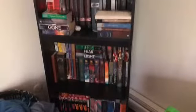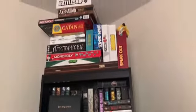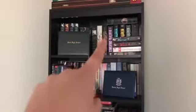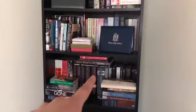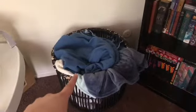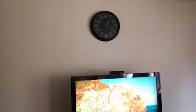Right here, I have a bigger bookshelf that we also got from Target. Up above, we have all of our board games. These three are my books, and these two are all of Austin's books. Then we have a basket right here that I got at Goodwill with all of our blankets. And this is a little table for Lucas to play with his toys. The only thing we have hung up in the living room is the clock.